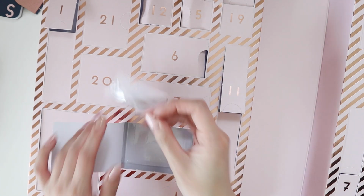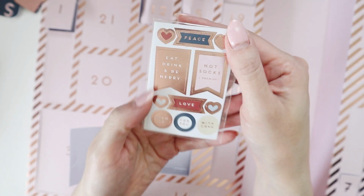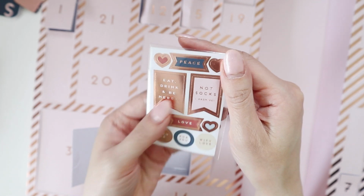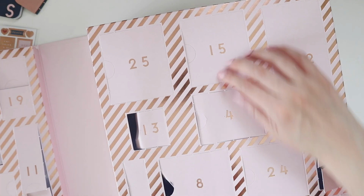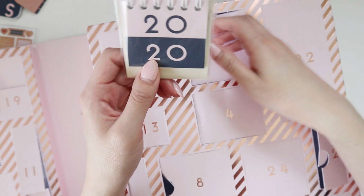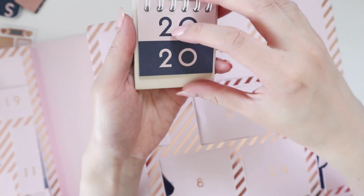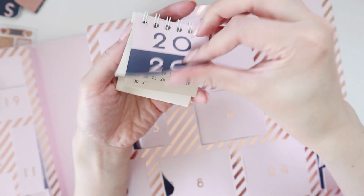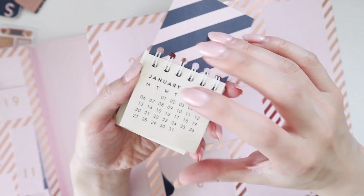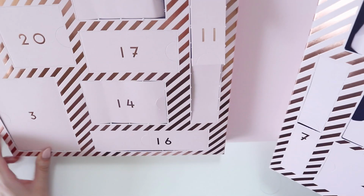Oh, okay, yep. See this every single year. Ooh, it's like a little pack of stickers with just a bunch of little quotes that you can put on gifts and stuff like that. Very, very cute. 15's over here. Oh, it's a little calendar. Yep. The good thing about unboxing Kikki.K advent calendars every year is I can tell what is always there and what isn't. So this one comes in all the boxes. It's very cute. 16 is down here right at the bottom.